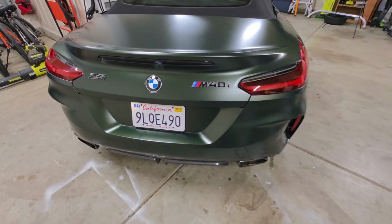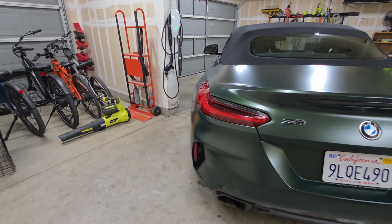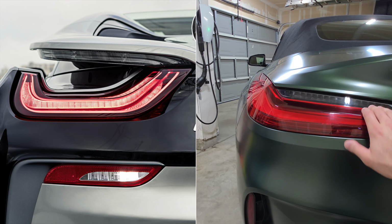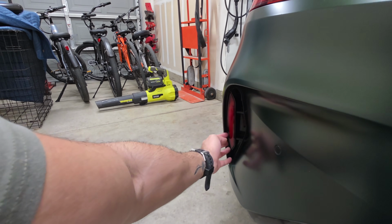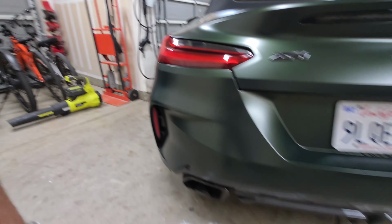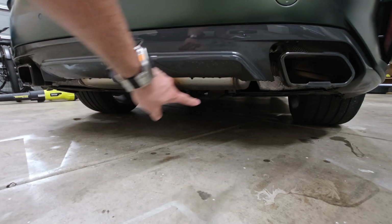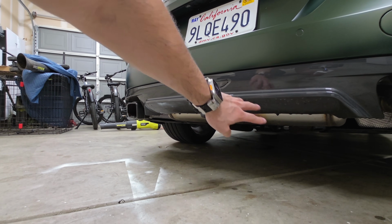Moving on to the back, you do have these unique tail lights, which remind me a little bit of the BMW i8, as this was originally an opening for it. On the bottom here, you do have little vents, but unfortunately that's just for design. And then your third reverse light's also located down here. And this diffuser is quite unique as well. As you can see, it has this very F1 inspired design almost.